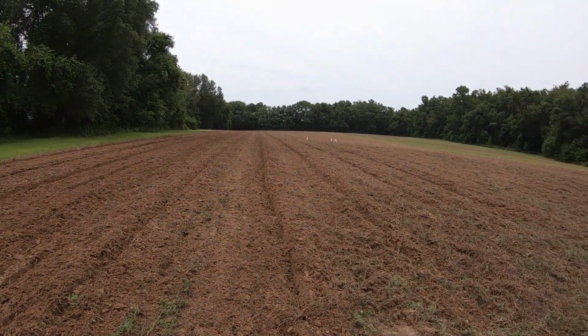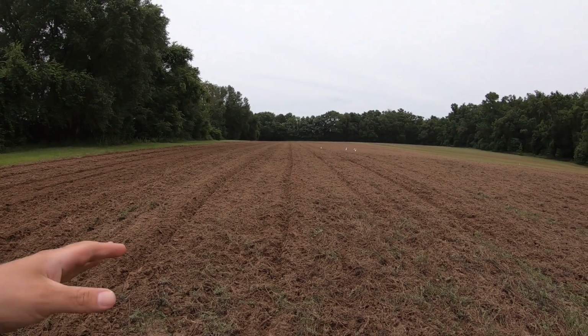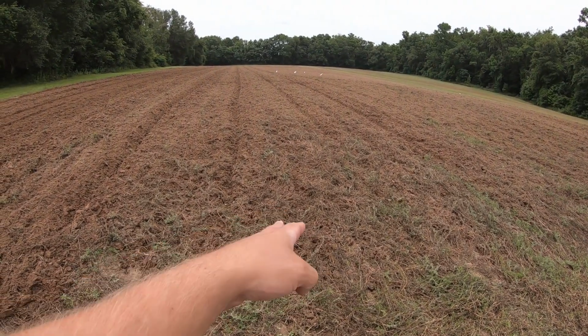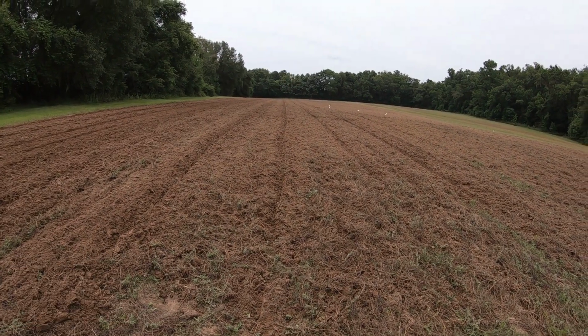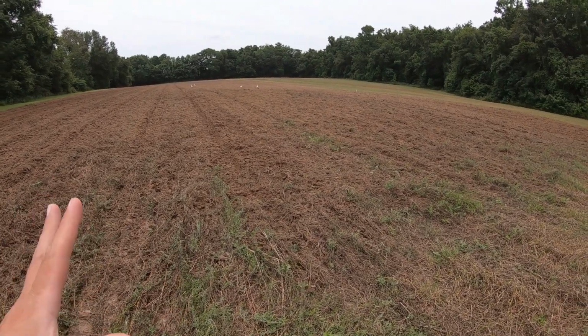The next couple of days they're calling for hardly no rain and sunshine, which is just what you need. If you were to get a heavy rain on this, it would uncover a lot of what I've buried. But you can see what the disc harrow does. It disturbs the root bed. It covers the majority of this up, blocks the sunlight out. It's a really effective way to kill weeds without using a herbicide.